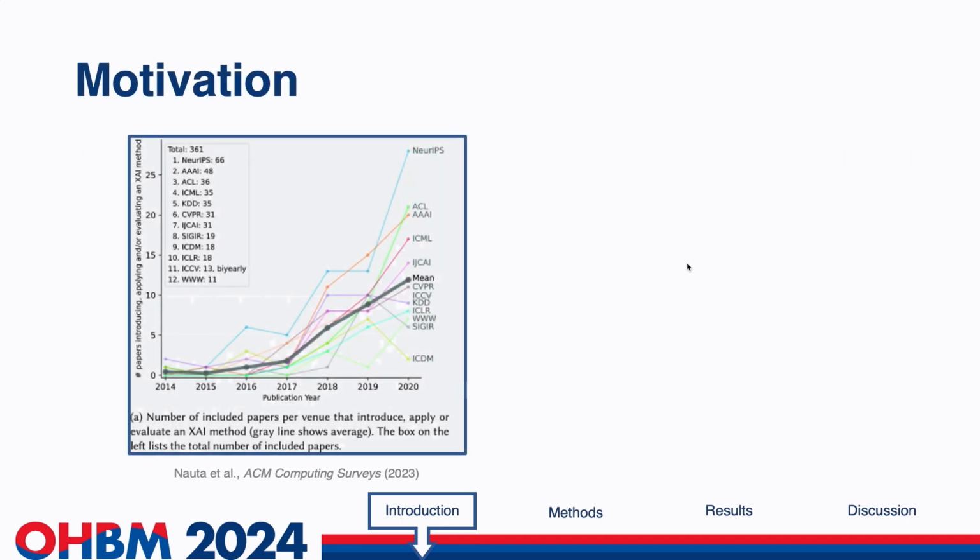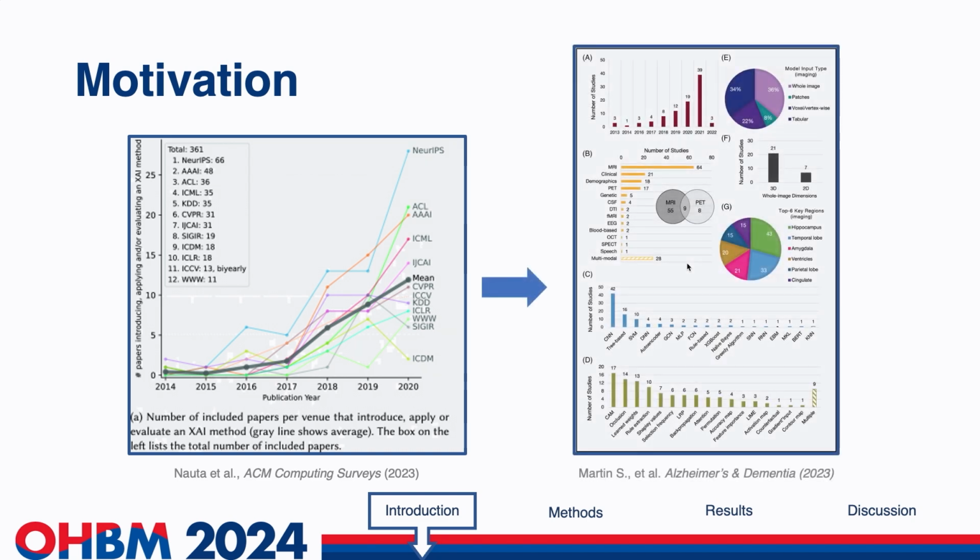So to motivate this work, I was looking at the number of papers that have been investigating and applying AI over recent years, and you can see that there's been a rapid trend. But most of these journals are computer science journals, and there is a real gap in the healthcare setting.